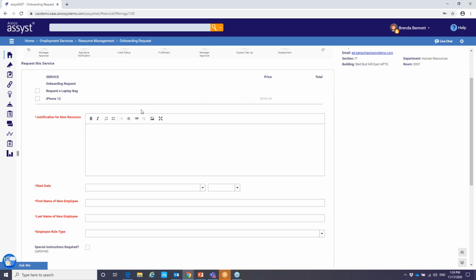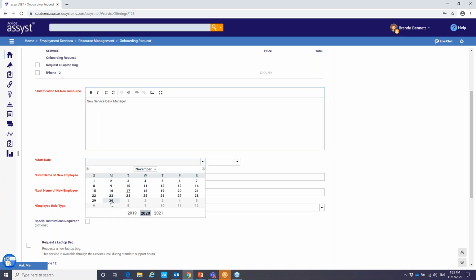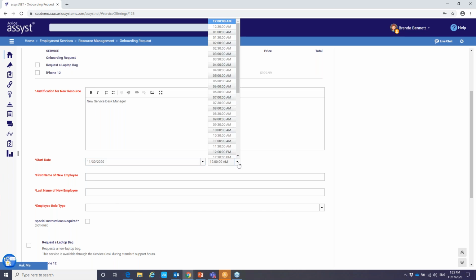Now, if I take a look at our request form itself, it's going to be asking for some information. So in this instance, I just want to say new service desk manager. And once again, this is just an example of our HR onboarding form in this demo environment. So depending on what your process is, this can easily be created and done within Assist for you. So our start date, let's say that we want this individual to start on November 30th at 9 a.m.